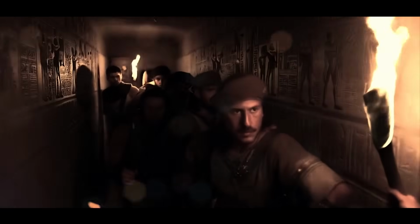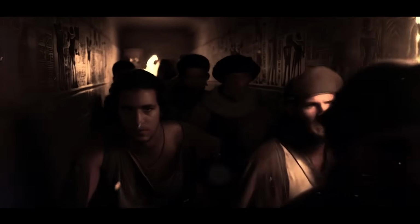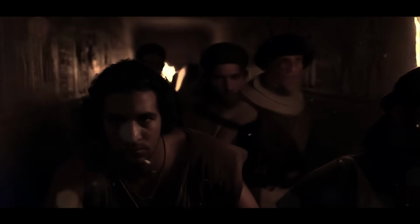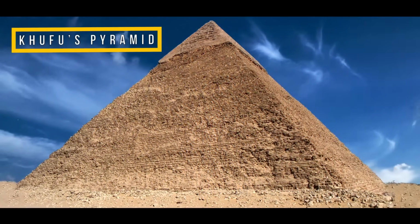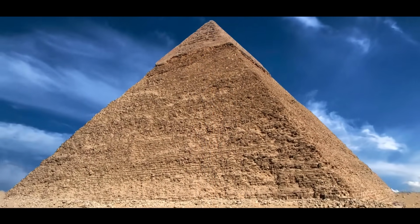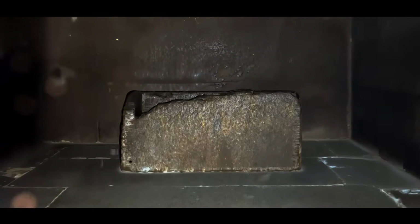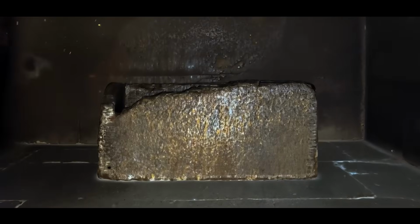They also worked fast, often within a few years after the tombs were sealed, before anyone forgot where the valuable stuff was. Khufu's pyramid, the one that's next to this newly discovered structure, was looted long before modern times. The one thing left inside when explorers got there? An empty granite box where the sarcophagus used to be.